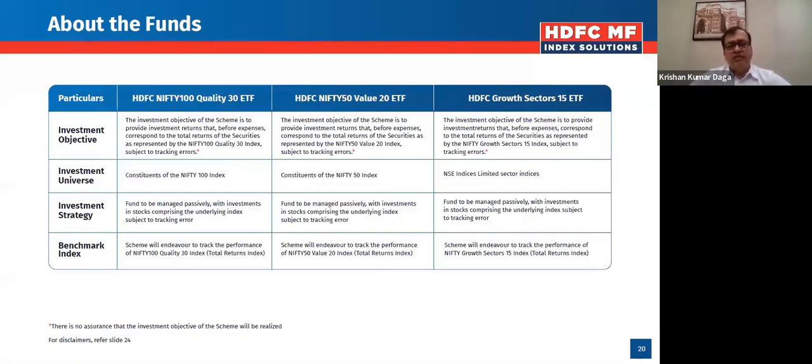About the funds, most of the things I have already explained, but quickly I will tell you the investment objective here. Whenever you are investing in, let's say, Quality 30, you have an objective to basically get a return equal to the Nifty 100 Quality 30 index, of course subject to the tracking error. Same thing for the Nifty 50 and Growth Sector as well. Our investment strategy I've already explained in the index slides. We are managing it passively, which means whatever weightage is there in the index, the same weightage will go into your investment. So that's how it is.